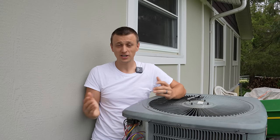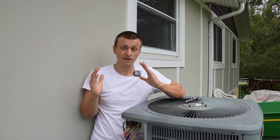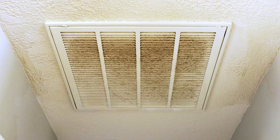And while you're at it, check and make sure that those return grills are not full of dust and a bunch of other dirt. If they are, that could cause a little bit of a noise as well as it's sucking air in through it. Clean all of that up, it's gonna make your unit more efficient and it will reduce the noise.